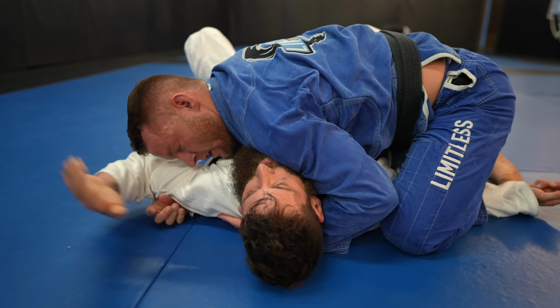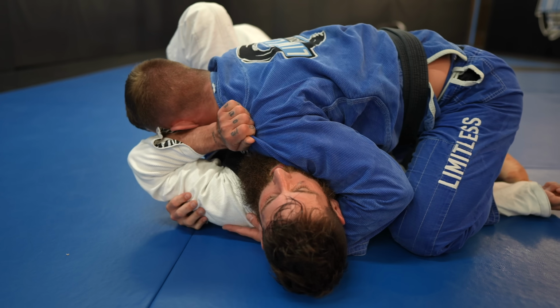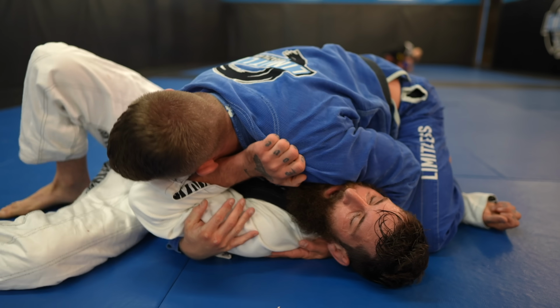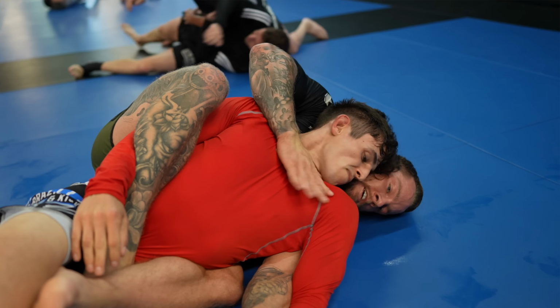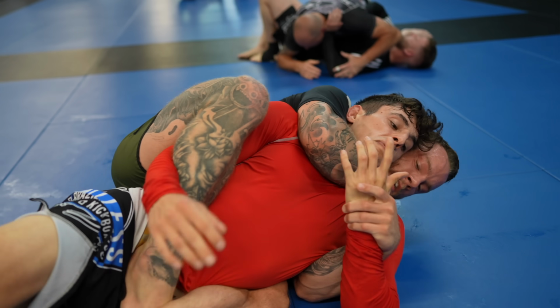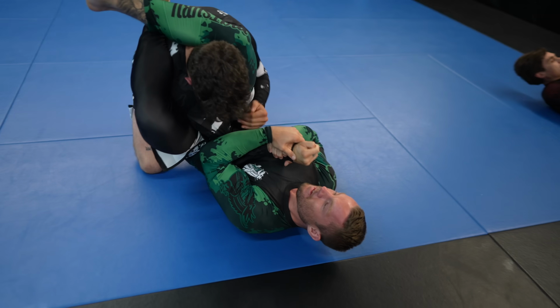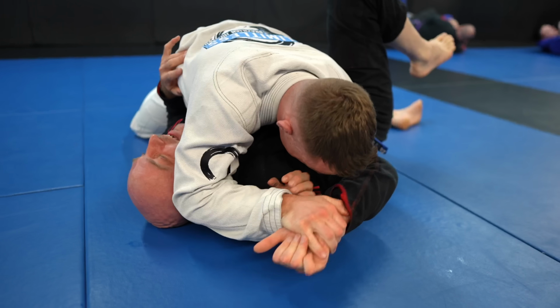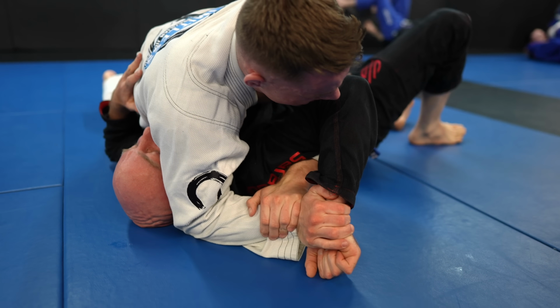The cross face controls the space between the ear and shoulder, and the underhook controls the space between the armpit and hip. And your hip or knee act as the waist strap of the car seatbelt. All chokes require your opponent to gain access to the space between your ear and shoulder, and many, like the darce or triangle, also require the space between the armpit and hip, just like the shoulder strap of the car seatbelt. And nearly all joint locks require the space to be controlled as well.